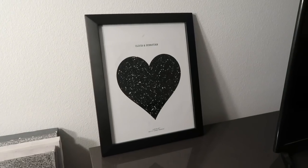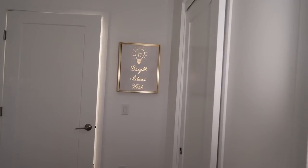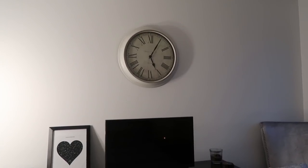We tried to hang this up for like 20 minutes to go right here where the Bright Ideas work was, but we messed it up so many times we had to cover it with a bigger painting because there's so many marks on the wall. It's embarrassing. So yeah, and then I just hung this clock up today. I just did this freehand. I literally just decided where a nail was gonna go, I nailed it in, and I hung up the clock.